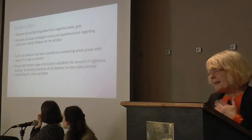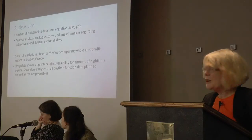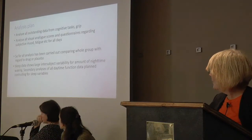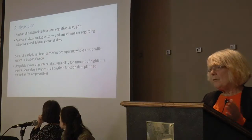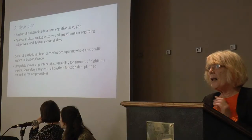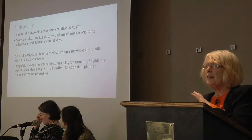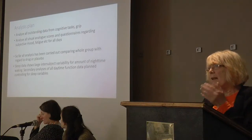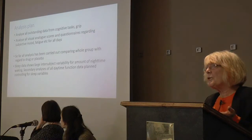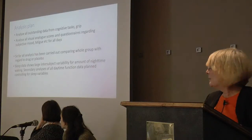So our analysis plan, get that done, it will be done by Christmas time, and look at all the visual analogue scores, because we haven't started, they're all entered, but we haven't started looking at them yet. So far, we've just looked at the mean of the people who completed and compared between drug and placebo, but I think because of that finding of increased wakening after the drug, we may have to do a secondary analysis looking at all the daytime function measures in the light of all the sleep variables, and that's going to take a little while as well.